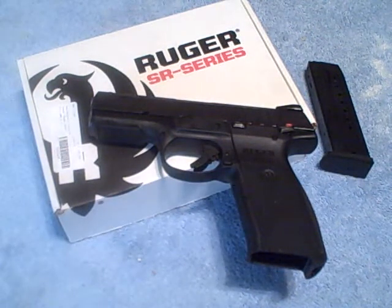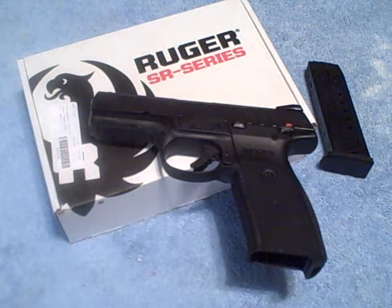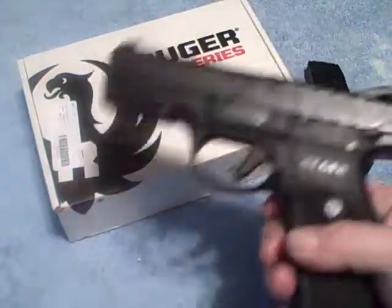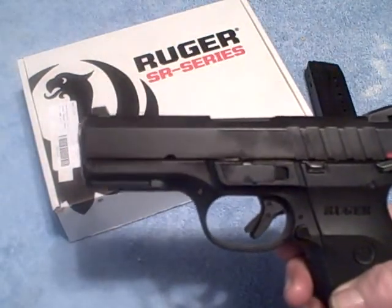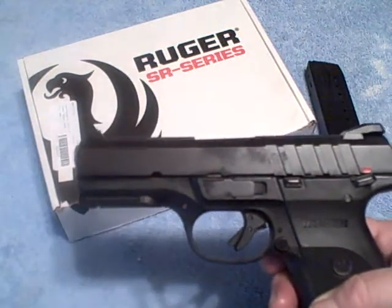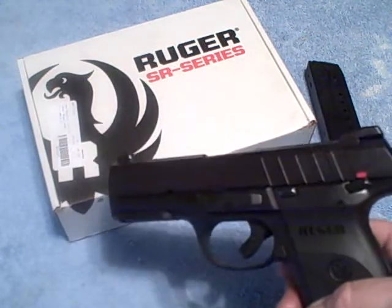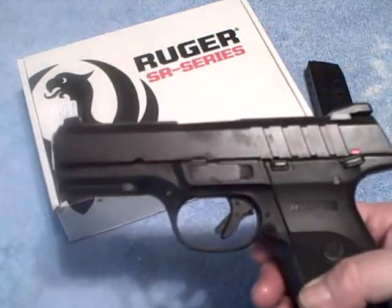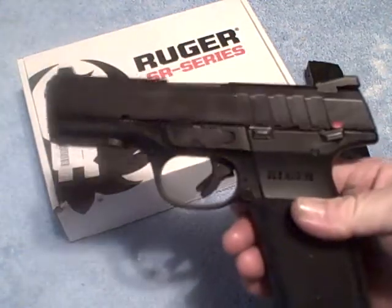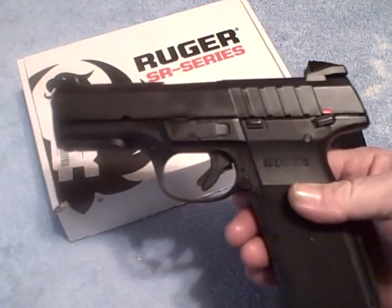But what I'm looking at right here, my friends, is Ruger's budget pistol. This is the 9E right here, E standing for essential. Now this description I'm going to give you has been used by a lot of people for a lot of other firearms, especially a Glock. This pistol has everything you need and nothing you don't.